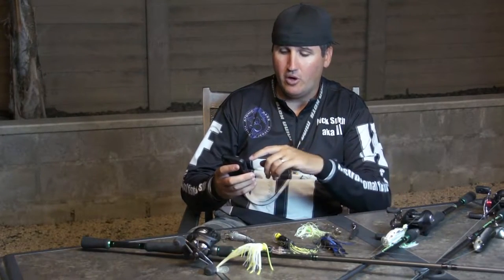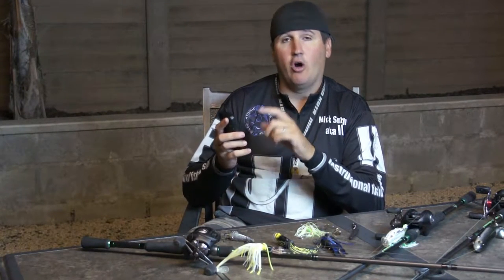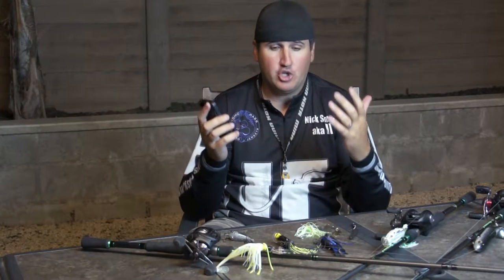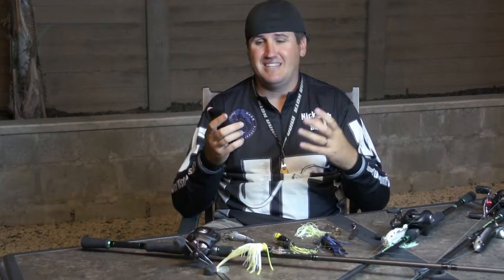So the first thing I did to track down my conditions was hop on my phone, get my weather pattern, my moon phase, my tides, and my ultraviolet. What this is going to better do is help me analyze each of those elements, each of those conditions, and figure out which one is more dominant than the next.